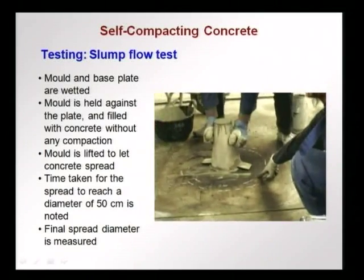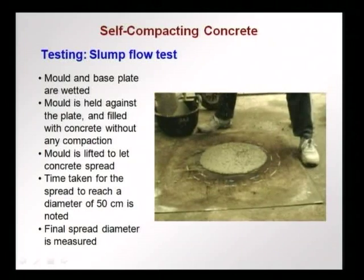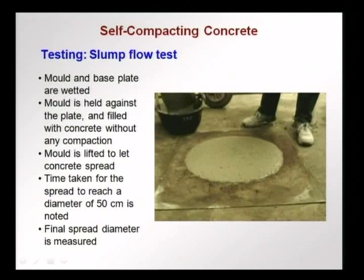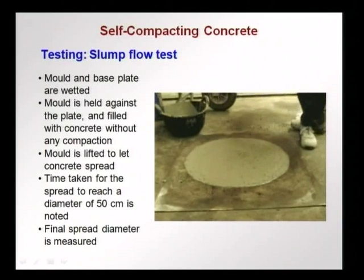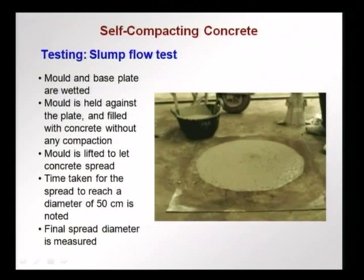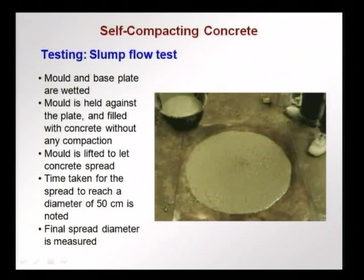Now what is being indicated is the 50 centimeter diameter. So someone with a stopwatch is going to measure the time taken to reach 50 centimeters about now, and then we allow the concrete to spread and finally take the diameter in 2 orthogonal directions and record that as the spread diameter. So these 2 parameters tell us respectively about the viscosity and also the flowability of the concrete.